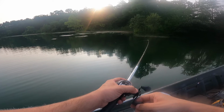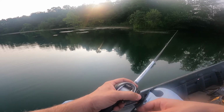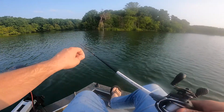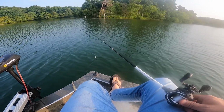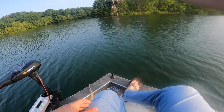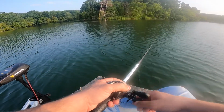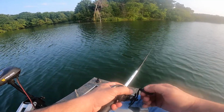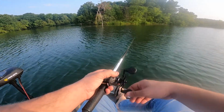Go back in that shallow water again, shall we? See if he had a buddy. Appears to be less grass over here. There's still grass mats, it's just less on the top.